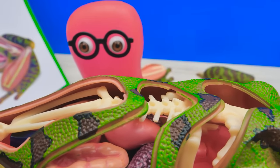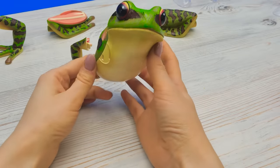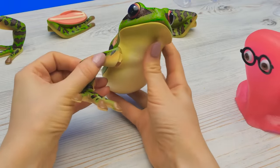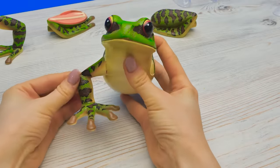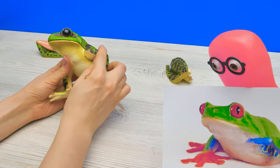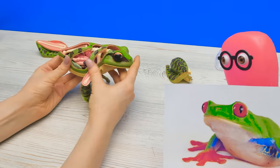It doesn't look very covered. But you wanted a visual model, didn't you? Well, it's just too visual. I thought it would be something like this. Yeah, Sammy, this has a frog's anatomy. It can't be completely covered.